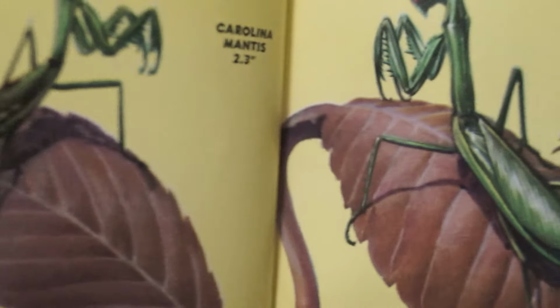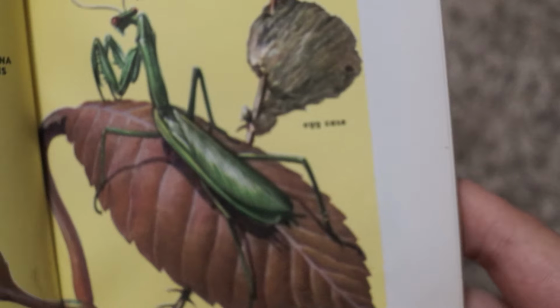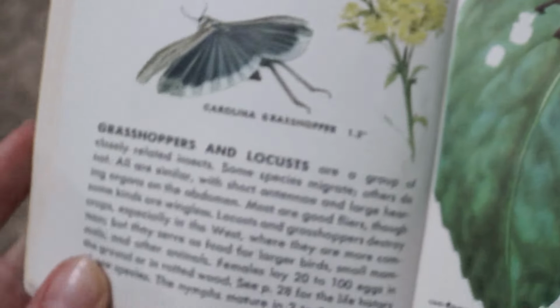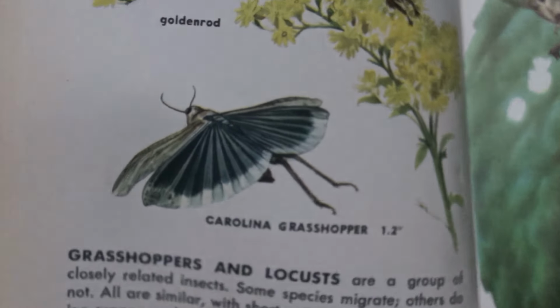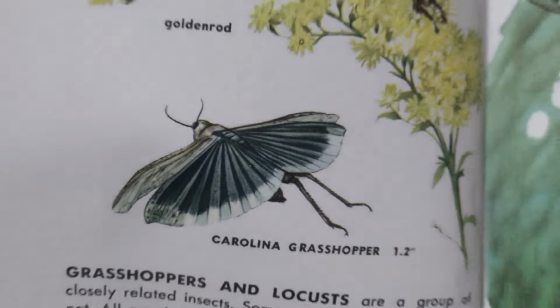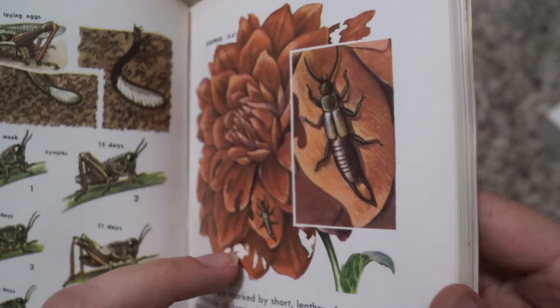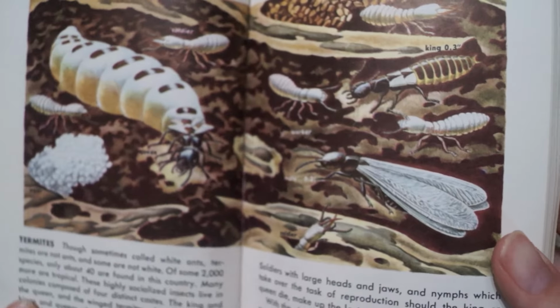Mantis. That's kind of cool. Instead of my praying mantis. Let's see. Grasshoppers. A line of grasshopper looks kind of cool. See, it's got wings. Let's see what else we got. Grasshoppers, earwigs. Earwigs are kind of great.